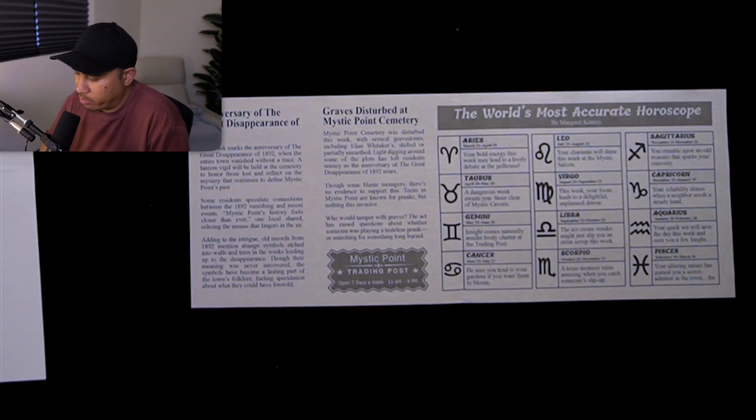This week marks the anniversary of the Great Disappearance of 1892, when the entire town vanished without a trace. A lantern vigil will be held at the cemetery to honor those lost and reflect on the mystery that continues to define Mystic Point's past. Some residents speculate connections between the 1892 vanishing and recent events. "Mystic Point's history feels closer than ever," one local shared, echoing the unease that lingers in the air. Adding to the intrigue, old records from 1892 mention strange symbols etched into walls and trees in the weeks leading up to the disappearance. Though their meaning was never uncovered, the symbols have become a lasting part of the town's folklore, fueling speculation about what they could have foretold.